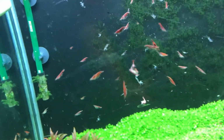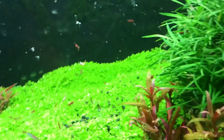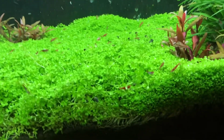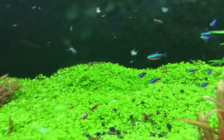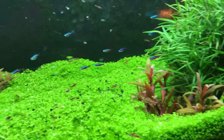Next, we have cherry shrimp. These guys are like the rabbits of the aquarium world. They breed like crazy. I started with just 10 shrimp and now I have hundreds. They're super low maintenance and you can sell the juveniles at around 2 months old. Plus, they're great cleaners and will help you keep your tank spotless while they breed.